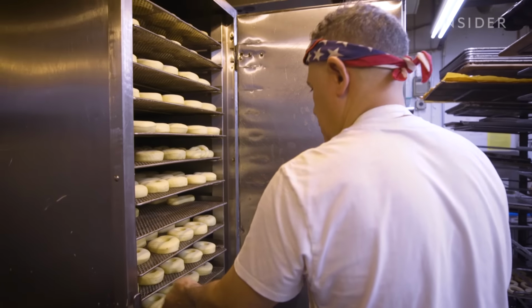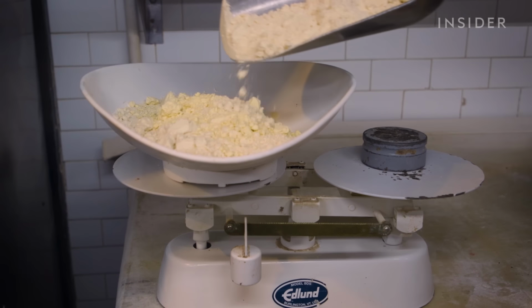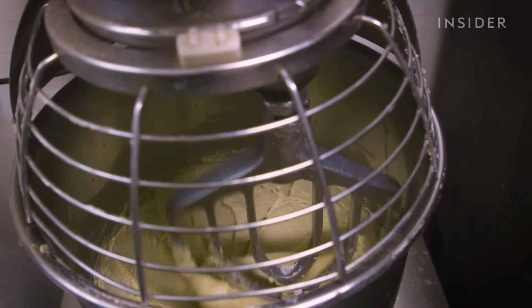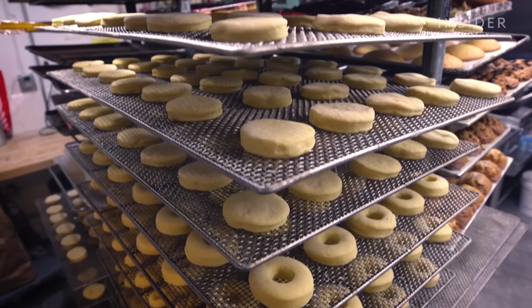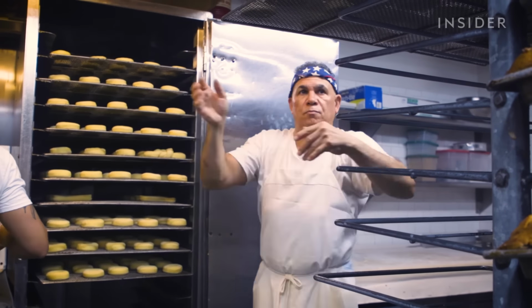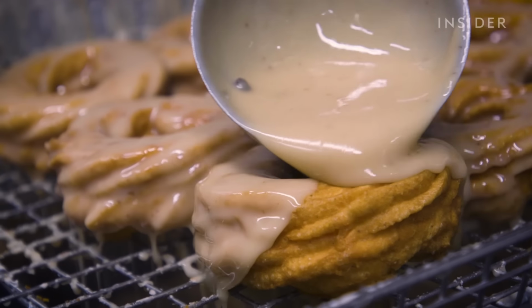They start with the shop's popular yeast donuts, since those take the longest to make. Bakers measure out flour and sugar with a scale before dumping each ingredient into an industrial steel mixer. The mixer blends flour, sugar, milk, butter, and eggs. On a typical day, bakers go through about 40 pounds of flour to make 1,000 donuts. The only machine left back there is to mix it, but everything is done by hand. You saw he was hand cutting every donut and hand glazing them, and it makes a difference.